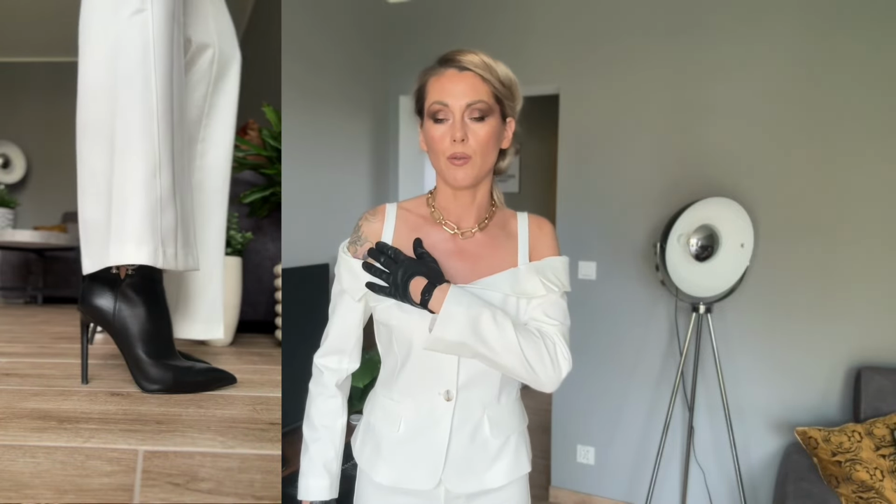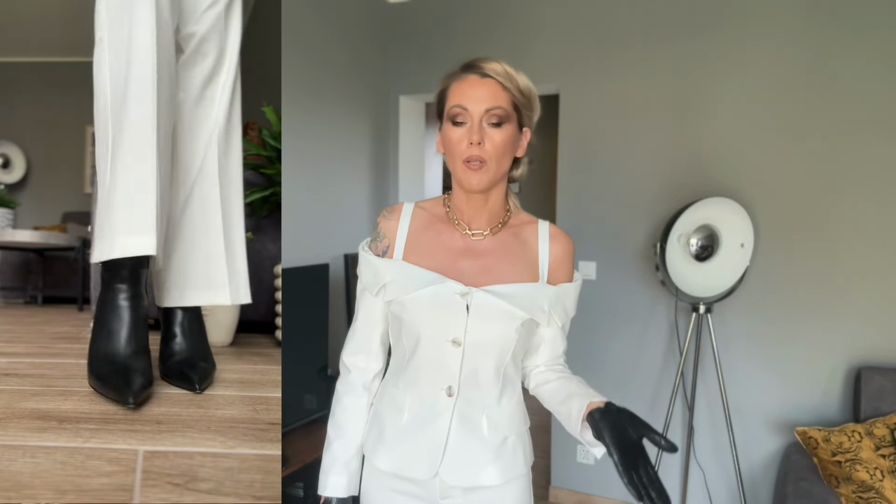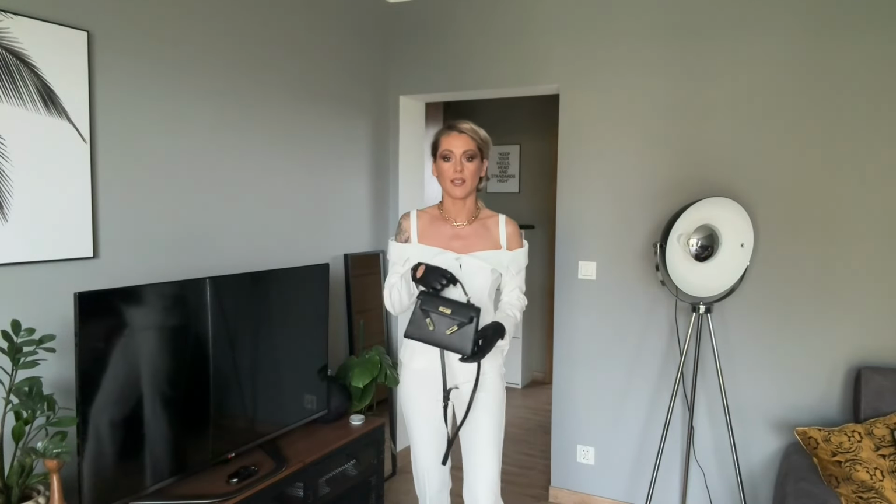This one is good, but the other one is completely wrong. So this is what happens when you're buying really cheap things. Or maybe I should go a size smaller, because I still feel like this blazer is a little bit too big, so maybe I should just make an exchange. This bag would look the best with this outfit. So I will show you the boots closer and the whole outfit on the side, of course, like always.